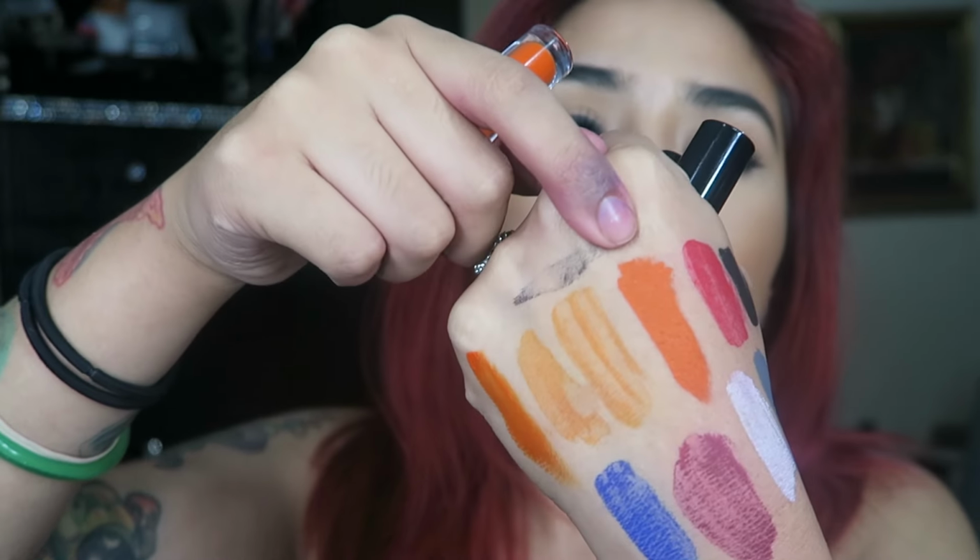I mean, I already have it, and it doesn't look anything like a Go-Go. This is a Go-Go from Kat Von D. And if you are considering buying it, just be aware that you will have to work with that formula. Try shaking it. I tried shaking it too, but try shaking it, try working it with a lip liner.